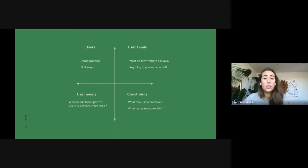The first one is users, which covers basic information about the group you're initially going to focus on. Could be age, what technologies they're using, what their current knowledge or skill level is. The next one is user goals, which really focuses on what your users want to achieve with your product. It can be helpful to phrase these in a way that users actually talk. So people don't really walk around the street saying, I want a box of groceries delivered to my house every week. They're more likely to say things like, I don't want to have to think about what to cook tonight for dinner, or I want to get better at cooking. So those are really good examples of user goals.